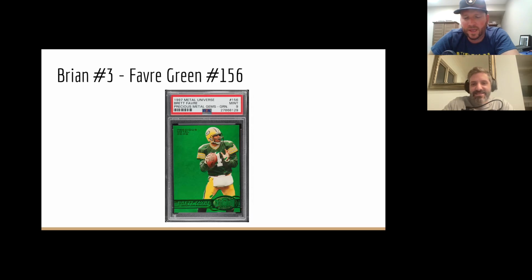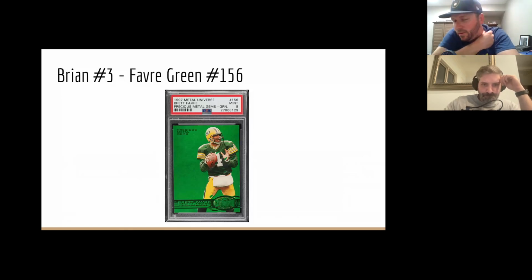And then, yeah, the Favre green PMG, not much of a surprise. It had to be somewhere in the top three for me. If you gave me one choice of a card from the set, I would take the Favre green. But if we're just looking primarily at design, it's not my ultimate favorite. It's top three, but it's not my number one.